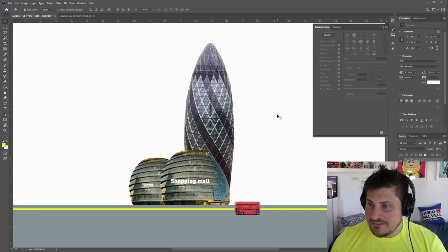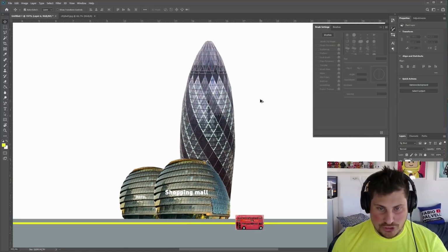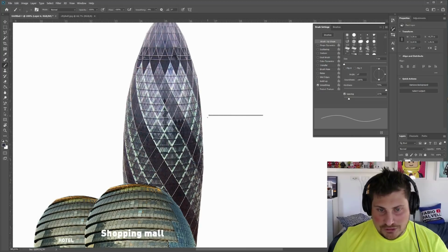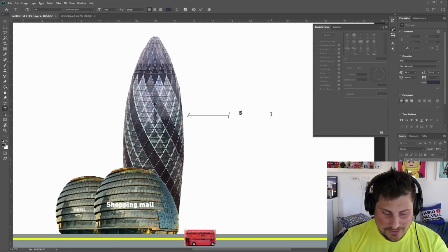Now let's give this artist some help in trying to understand the proportions, because you know what? Size does matter. Architectural line drawing, and we'll say this is going to be 55 meters.